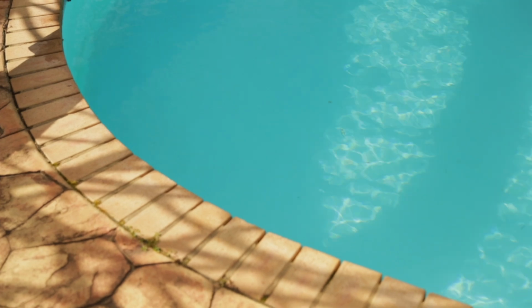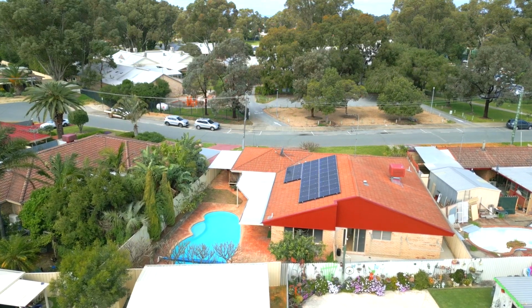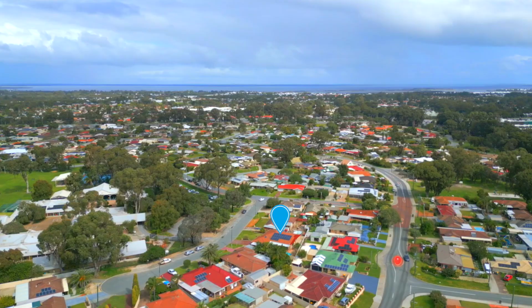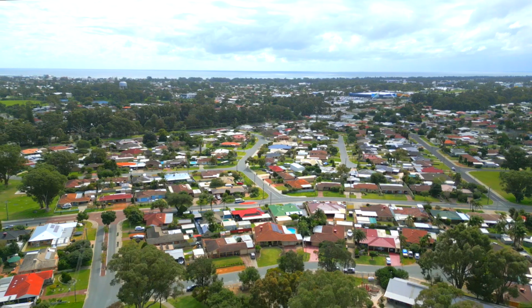Located in the highly sought-after Greenfields neighborhood, you'll be close to schools, shopping, and public transport. Enjoy the sense of community and convenience while having everything within easy reach.